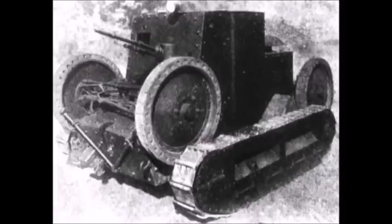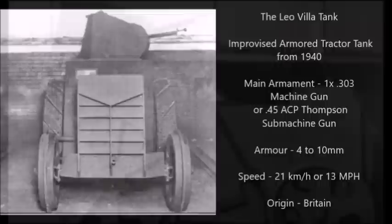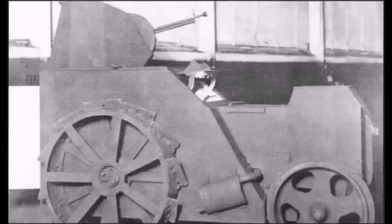The next tank is literally the worst British tank ever designed in British military history. And it is the Leo Villa tank from 1940. This tank, if you can really call it that, I mean, it's listed as a tank, so I'm just gonna call it a tank. It's an improvised armored tractor tank that was designed for the British Home Guard.